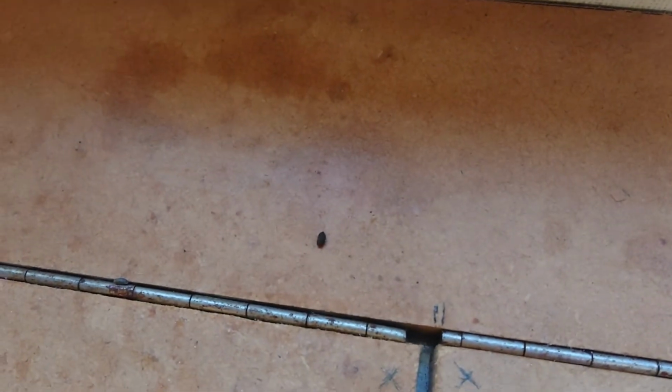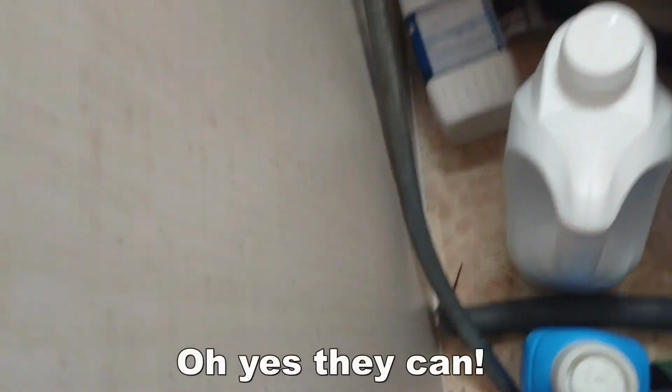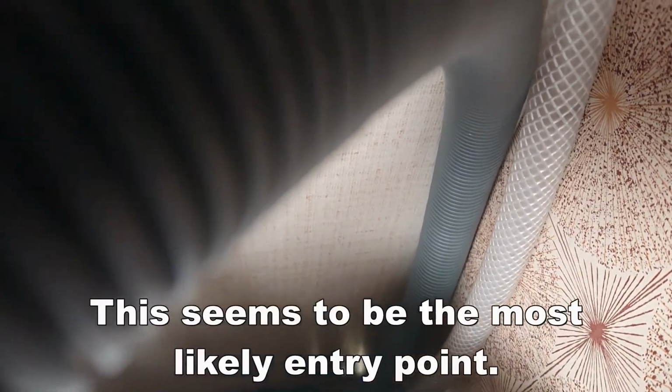A little more evidence here. And curiously, because there is nowhere they can go in here, evidence of droppings in the toilet room. Now I'm absolutely confident they can't get back out here. That means they must have a way in, and the most likely way in is at the pipework down behind the toilet here, and you can see the daylight, and that's almost certainly enough for them to be getting in.